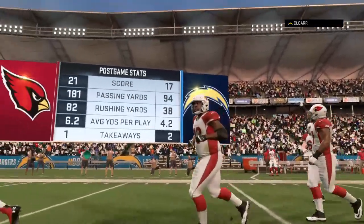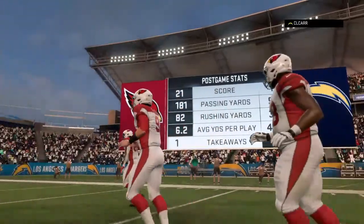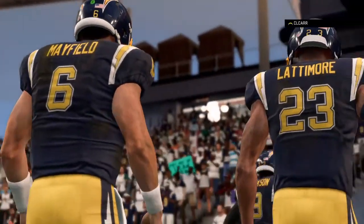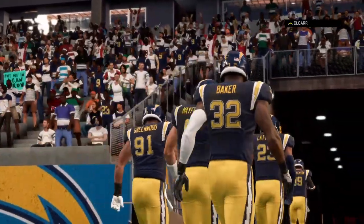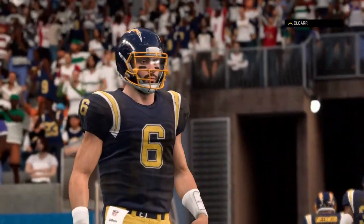So for the Cardinals, it's an ideal start as they move to 3-0 now on the young season. And they will head back home next week. Meanwhile, for the home team here, they suffered defeat for the first time as they dropped to 2-1. And they'll try to get back to their winning ways next week as they head to Santa Clara to take on the 49ers.